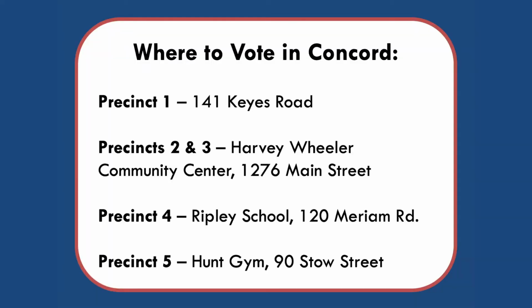Yes. Of course, you have to get to the right place, and there are 4 or 5 places to vote in Concord. How does that work? There are 5 polling locations. Once you've registered to vote, you get a notice by mail, an acknowledgement notice, indicating which polling place. So if you're in Precinct 1, you would vote at 141 Keyes Road, which is where the Planning and Land Management Building is. If you're in Precincts 2 or 3, then you would vote at the Harvey Wheeler Community Center in West Concord. If you're in Precinct 4, then you would vote at the Ripley School. And if you're in Precinct 5, then you would vote at the Hunt Gymnasium. I think people can find their ways to those buildings.